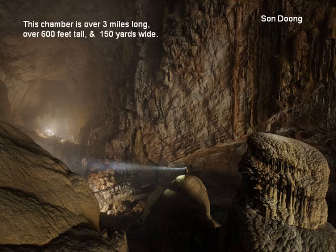Right? This guy is from the National Geographic. He actually did the photography upon both of the two caves that we're going to talk about. So when we start talking about these caves, you can see that this is a huge chamber, 3 miles long, 600 feet tall, 150 yards wide. I can fit a football field from this wall over to the far wall. Football field in there, football field and a half. So we're talking a large chamber. So let's take a look at the next slide.